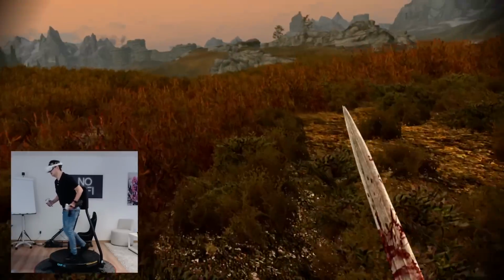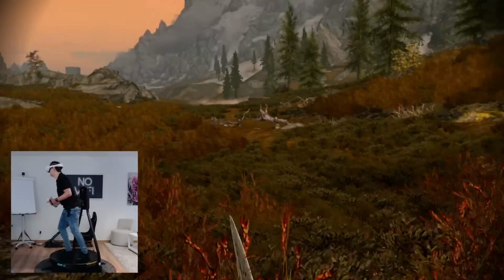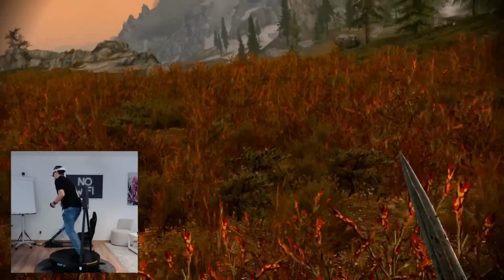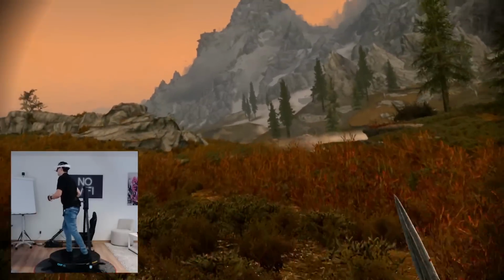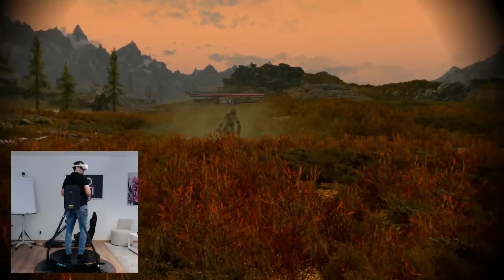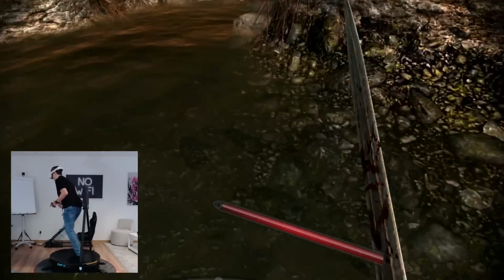Another thing is, if you're running on that Catwalk C, but the game does not support running, for example Half-Life Alyx, you will still just walk in game, right? So don't believe that just because you're running on the treadmill, you will also be running in game. And well, this is simply because these games are not made for that Catwalk C. They simply work together with it.